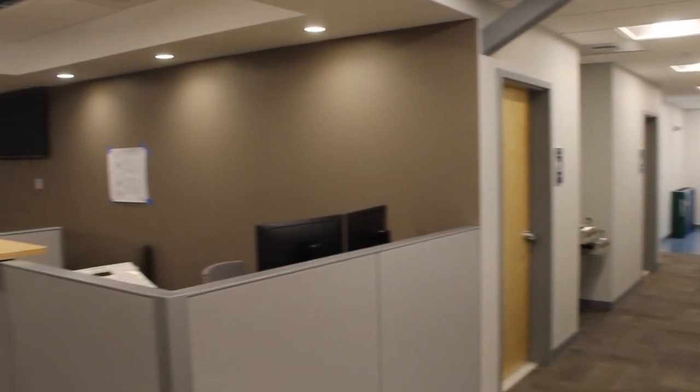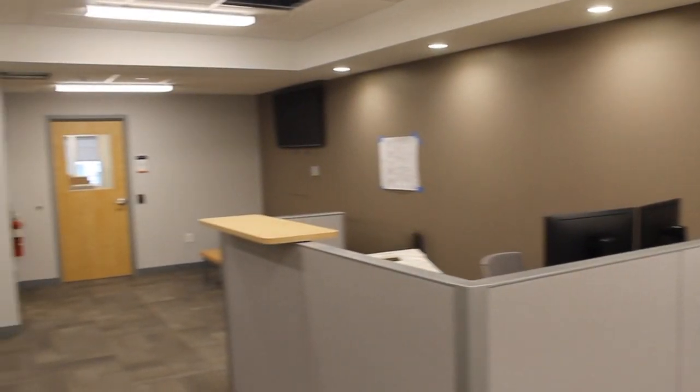This is really meant to be the entrance area for both the second and third floor. People are expected to get off on the second floor and then check in here to see where they have to go, and if they have to meet with me or the executive vice president, they would check in here and then go upstairs. So this is the central.